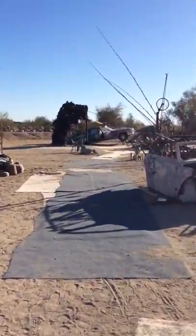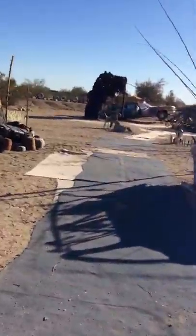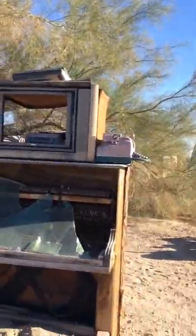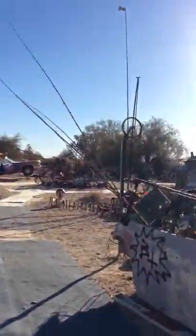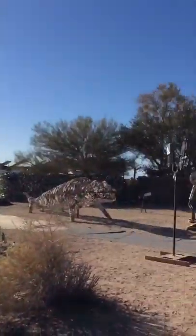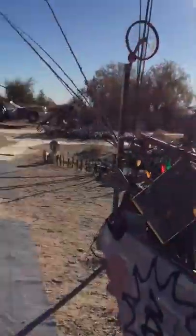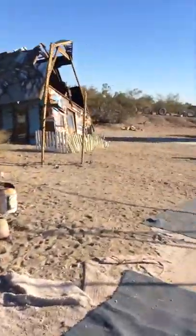They don't really have a way to discard the garbage, so what they do is they turn it into original art. Look at that. I love this old organ. I think that's an organ. Car. Old house.